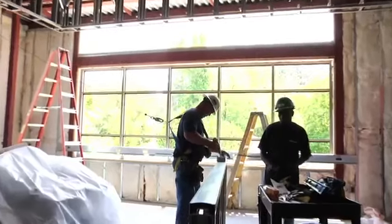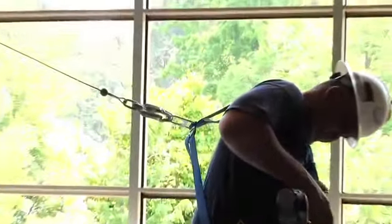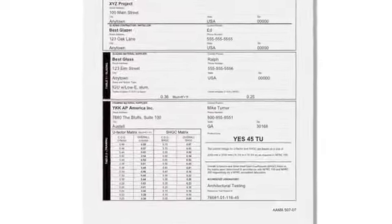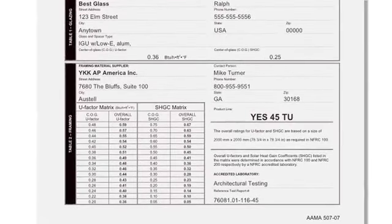But our windows are field fabricated, as many are on commercial projects, so the contractor needs to provide a certificate from the storefront manufacturer that lists the U factor and solar heat gain coefficient values. The contractor on this project has provided the certificate and the windows comply.